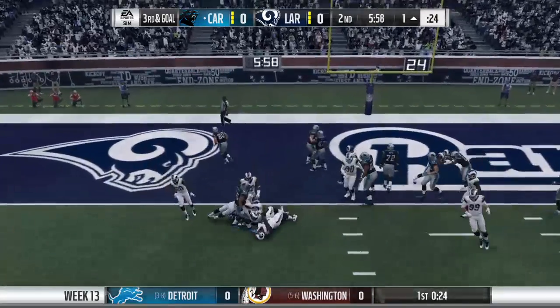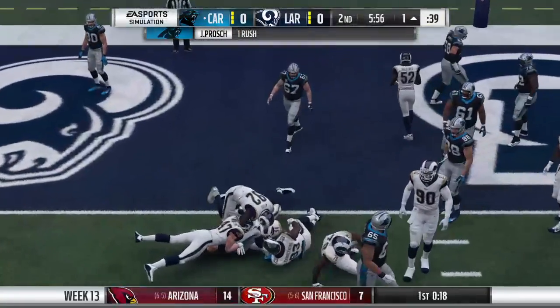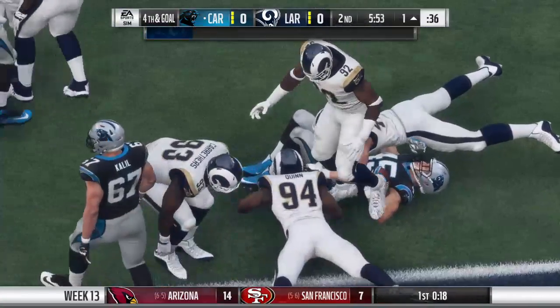No run for it here. This is Prosh, the fullback. No gain on the play. And what to do now on 4th and goal?